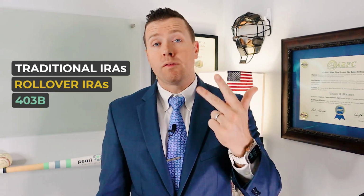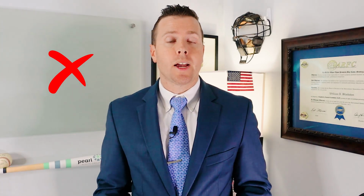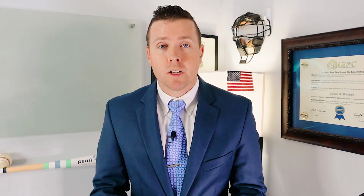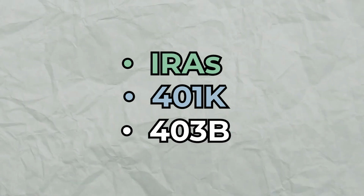Now, what accounts are you required to take a required minimum distribution from? Well, traditional IRAs, rollover IRAs, 403bs, 401ks, any pre-tax, tax-advantaged accounts. Now, you do not have to take a required minimum distribution out of a Roth 401k starting in the year 2024, or a Roth IRA. So required minimum distributions are only required on IRAs, 401ks, and 403bs.